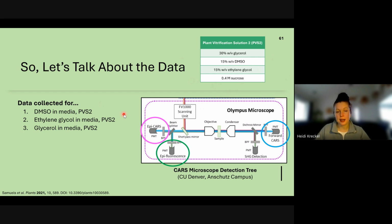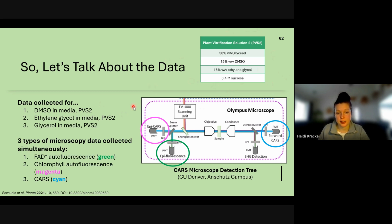And as of this point in time, I've collected data for both DMSO in media and PBS2, ethylene glycol also in media and PBS2, and glycerol in media and PBS2, meaning all these components on their own versus how they change once they get into this overall PBS2 solution shown here in this upper right corner. And again, to remind folks, we've collected 3 different types of microscopy data simultaneously, that being FAD autofluorescence, essentially a metabolic molecule within our samples, chlorophyll autofluorescence, which is again a photosynthetic molecule within our plant, and lastly, the CARS, or coherent anti-Stokes Raman scattering data that I just discussed with everybody.